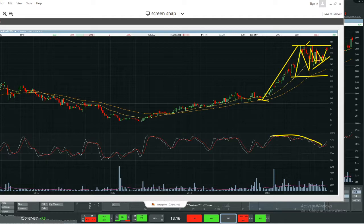So weekly, that doesn't look too bad. It's got to get through, I would expect, 1, 2, 3. There's nothing to say these patterns don't fail and it just bangs straight back down to 2. Nothing to say that can't happen. But the weekly suggests you're starting to ramp up.